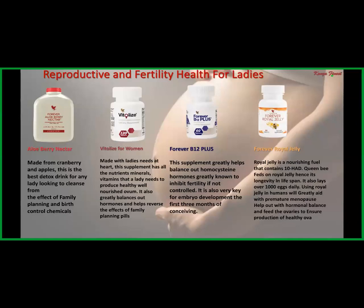So here's the deal. You need to use these products for about 6 months, but you're going to use them in packs, because each of these products is going to touch on a certain specific place. So you need 2 berry nectars to start with for this month, Vitalize Women, 100 tablets, B12, and royal jelly. Here is the price.